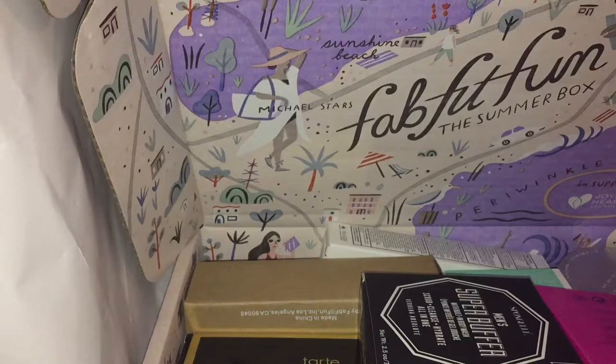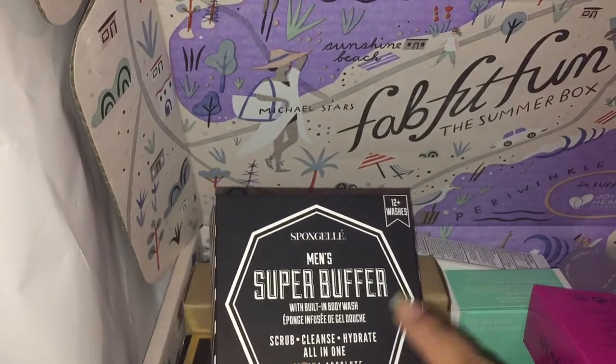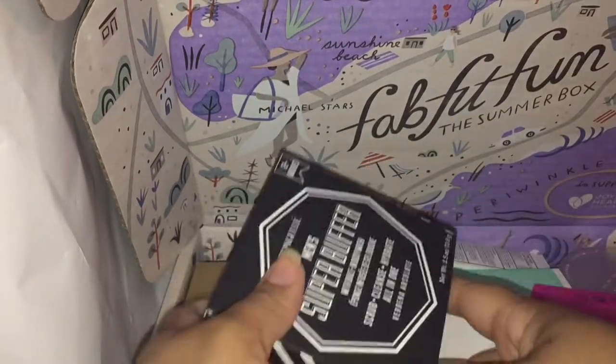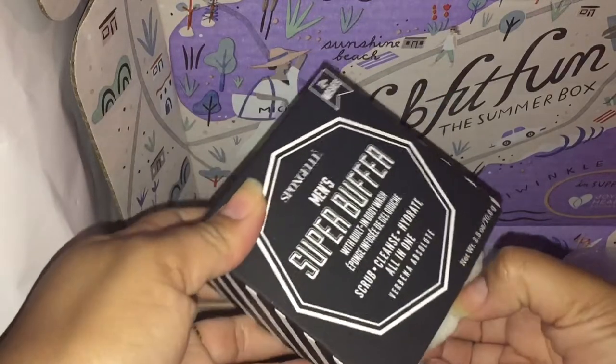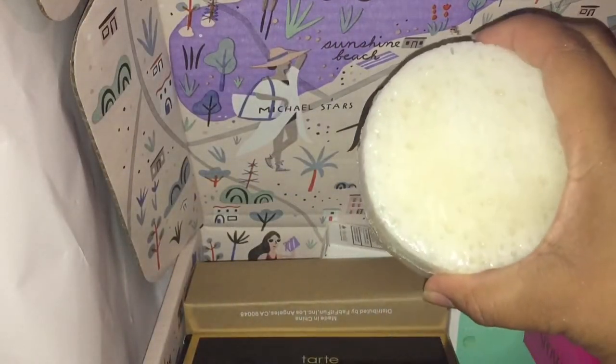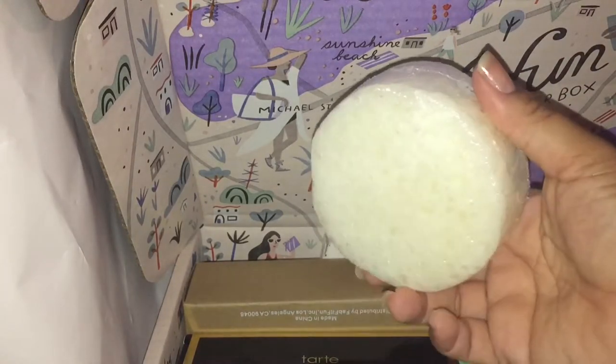Okay. So the first thing, they were like, pick this up for your husband. This is the Super Buffer. It's a built-in body wash sponge. So I actually got this from the fall. So basically, all I would do is give this to Forrest. It has a built-in soap body wash in here. All you do is scrub.